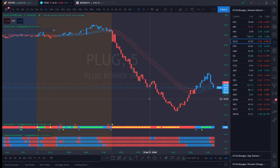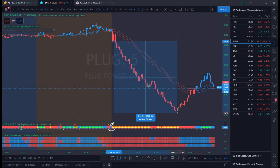So take a look at PLUG. This was another huge drop in the pre-market. Here, right at market open, we got a buy signal. It was kind of a fake out. A lot of people were looking to go buy right there. Right when the market opened at 7:30 a.m. Mountain, or 9:30 a.m. Eastern time, we got a squeeze sell. That would have been a perfect time to open a short. And as you see, it went to almost 13% profit.